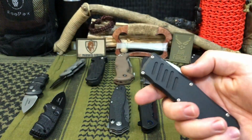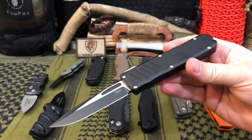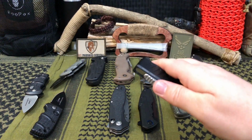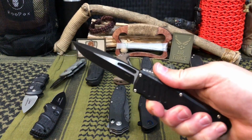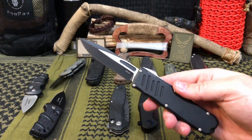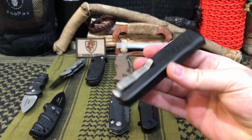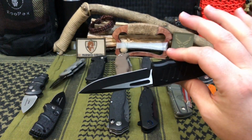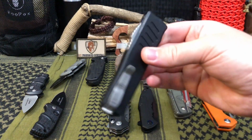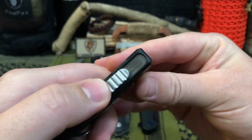Then as we move down the line, this is from a company called Guardian Tactical. My regular viewers have seen this plenty of times because we keep showing this off in pictures on social media. But Guardian Tactical is a new company that kind of reminds me of Microtech off the rip. However, they're definitely not Microtech. This is their Recon. This thing is banging. I'm not an OTF fan, but I like this knife. It has a lot better ergonomics, the travel on this, and a lot of people are always worried about OTFs coming out of your pocket, and this is something I want to actually show you real quick.